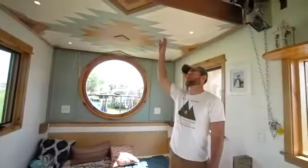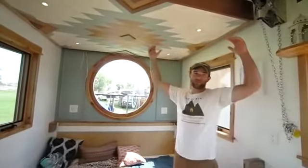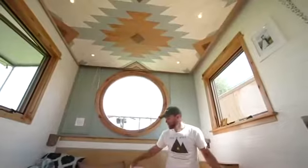So the bottom side of the bed, the ceiling, basically, when you're sitting in the living room space, is the Southwestern motif. Stephanie, she says it over and over, she did not want to see a piece of plywood when she was sitting on the couch, because it's the ceiling. It's only 7 feet above you. It's very prominent when you're in this space.